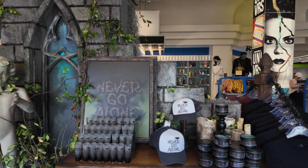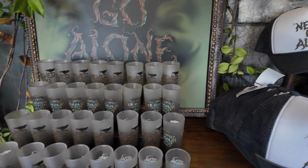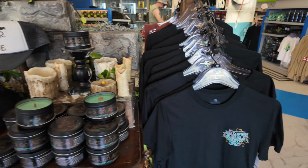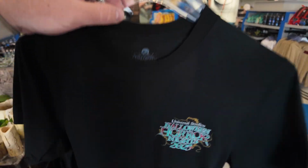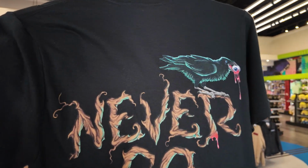So they have a hat with, again, the logo, but with a crow on top. Same logos on the shot glass here and the candle. Then they do have a shirt already for this year. It's Halloween Horror Nights 2025. We do come to the back of the shirt.